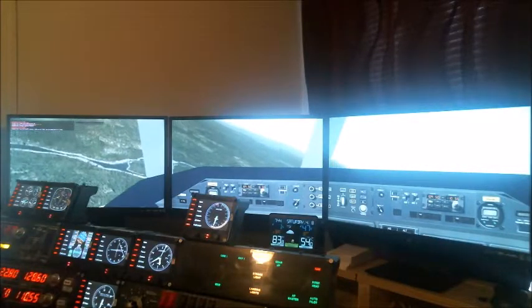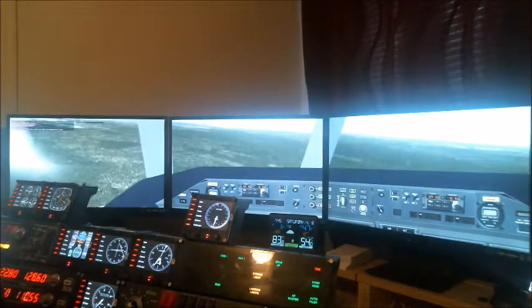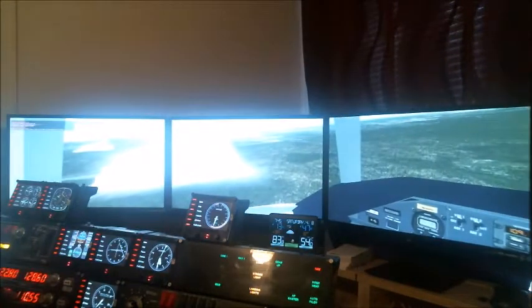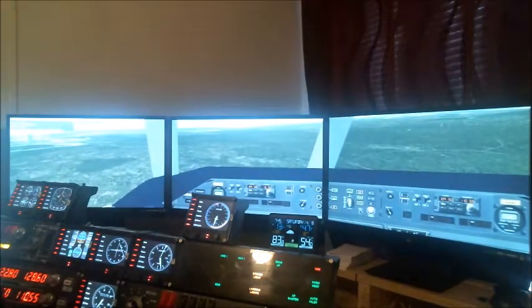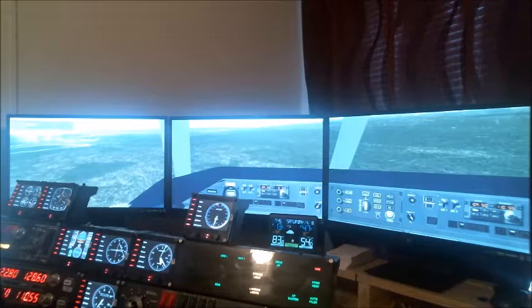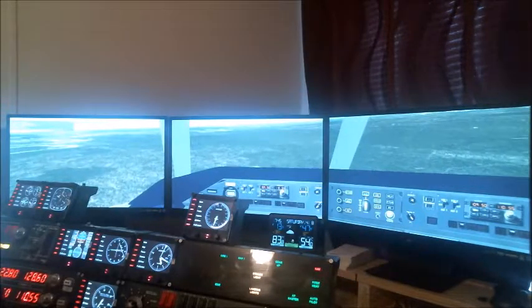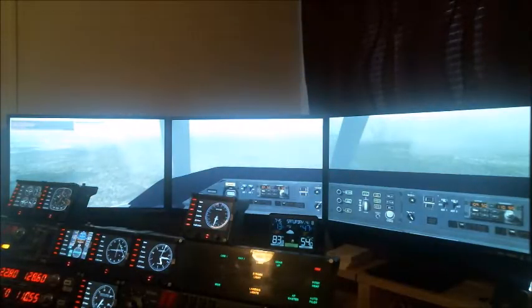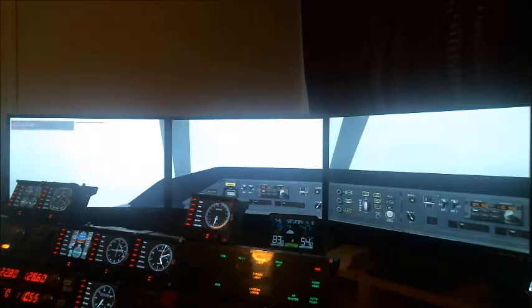Now got the ILS programmed, so we should be heading in there shortly. It should be over here on our right. Oh, can't see much though, can we? Must be down along that river there, which would explain the fog. And we should be leveling off here at 3,000 feet pretty soon.